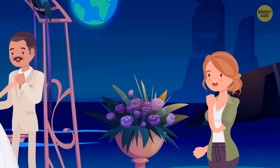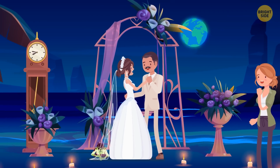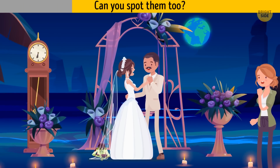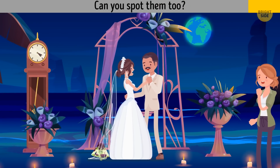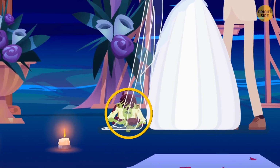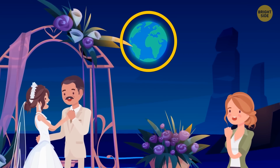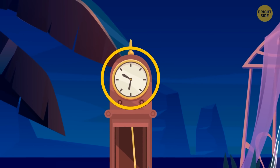Lily gets an invitation to a wedding party. She comes along and sees 3 weird things right away. Can you spot them too? Take a closer look at the bride. There's a zombie hiding under her skirt. Also, there's planet Earth in the sky instead of the moon. And the clock is going counterclockwise. Well, that's all goofed up.